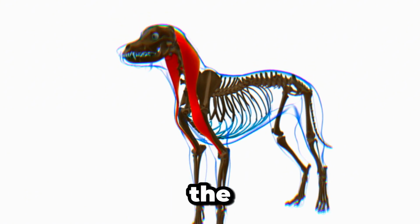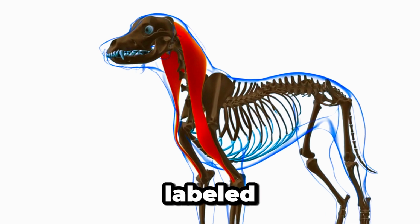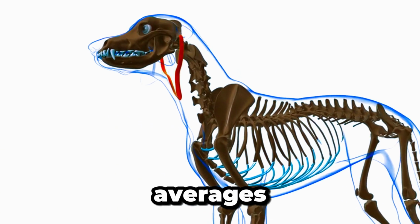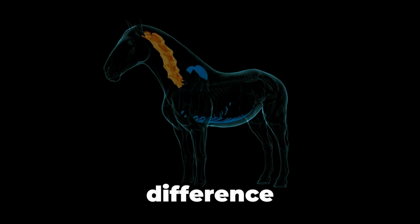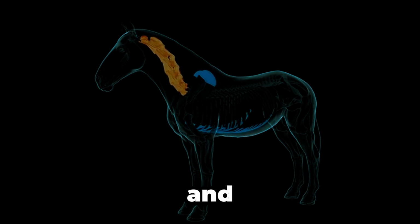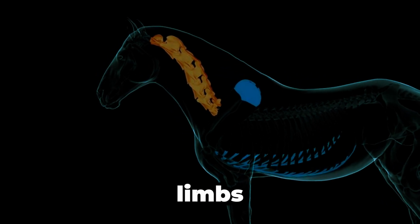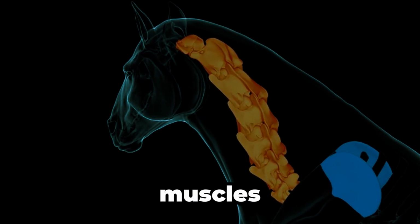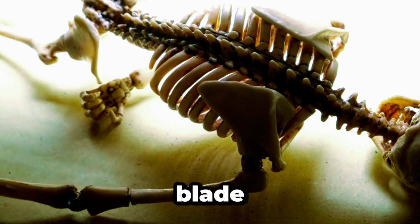Skeletal system. Diagram of a horse skeleton with major parts labeled. The skeletal system of a modern horse averages 205 bones. A significant difference between the horse skeleton and that of a human is the lack of a collarbone. The horse's forelimbs are attached to the spinal column by a powerful set of muscles, tendons, and ligaments that attach the shoulder blade to the torso.